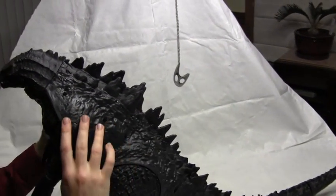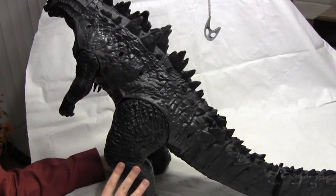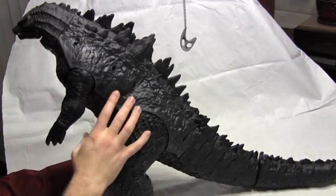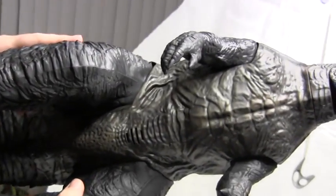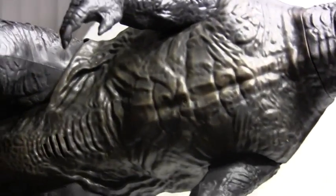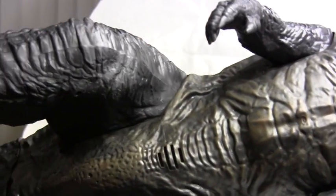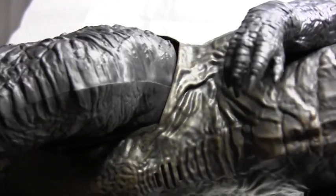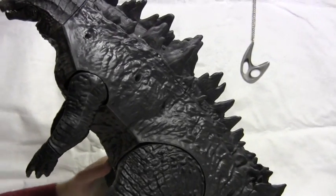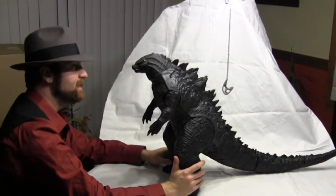Detail-wise, he's not necessarily as detailed as the Bandai figures, but for all intents and purposes, it's not bad. The back and chest, you can see the chest here, noticeably less detailed than the limbs, which are really detailed. Interesting, there's a few slots on his crotch right here. Don't know if that was somehow meant to include some sort of roaring thing that they decided not to install, but didn't bother changing the mold. But either way, this is pretty much what he would look like at rest. And he, once again, is ridiculously huge.